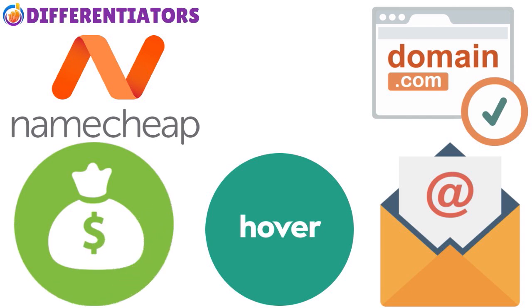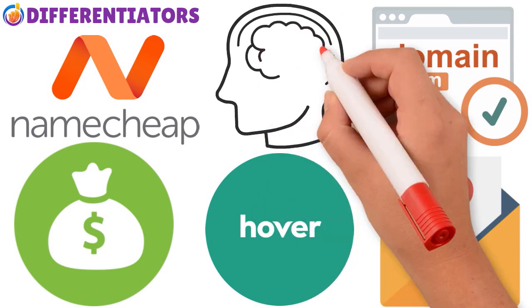Because a lot of customers go after those packages because they are trying to save money. And consider other domain registrars if you work as a developer with complex technical requirements. I mean, Hover is not going to help you there. So this is something to really think about, especially in the long run.